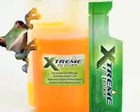Extreme fuel treatment is a small dosage fuel treatment with big effects on gas and diesel engines. So what does this product do for you? It dramatically increases the life of your engine. It improves your fuel economy, decreases your emissions, and it increases horsepower.